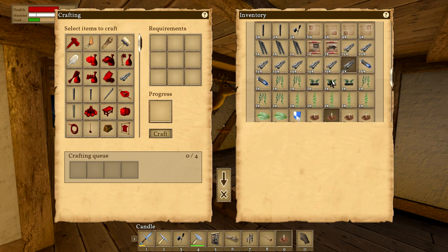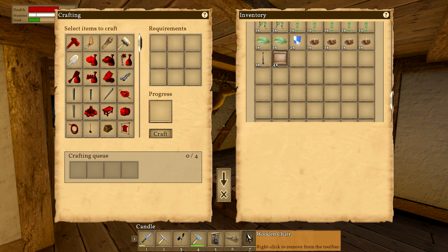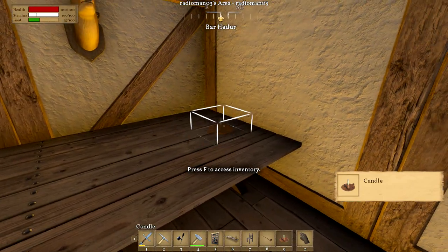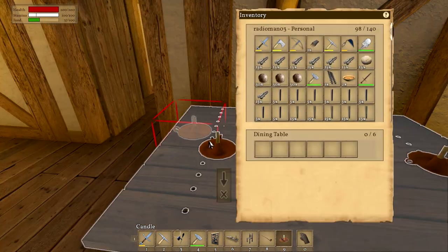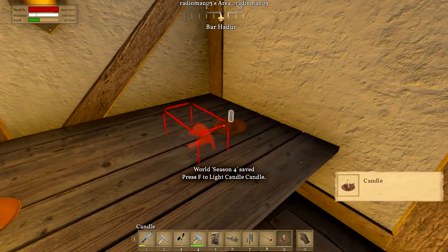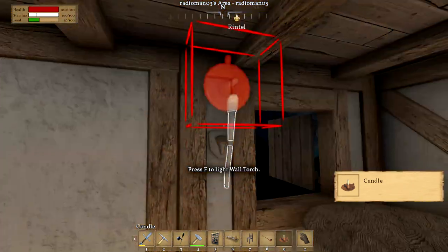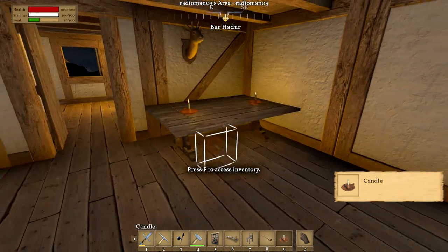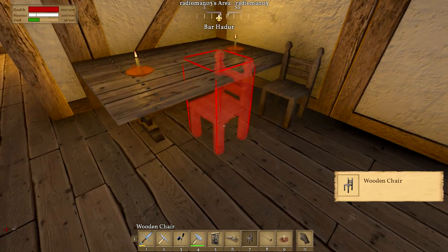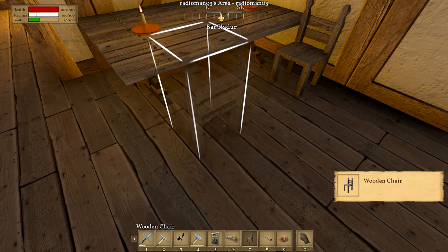Can I put a scroll on this table? Well, you can't put it in your hot bar. Okay. We're going to put a couple of candles out here. There we go. A little ambiance, please. Number 7. We're going to stick this chair over here. Someone was just here working and going through all the important stuff right there.